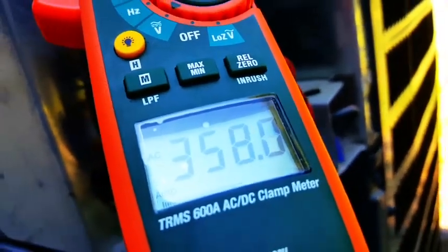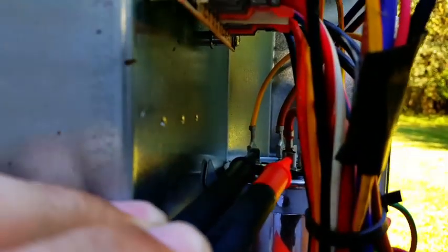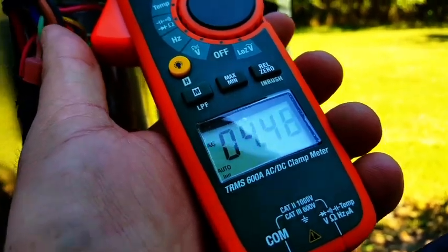We have 358 thereabouts. So now I need to get my amperage off that yellow wire coming off the Herm so we can get our capacitor running load capacitance. Put our yellow wire right here. And we have 4.5 basically. 4.5. So let me do a little bit of math. We'll see where we're at.